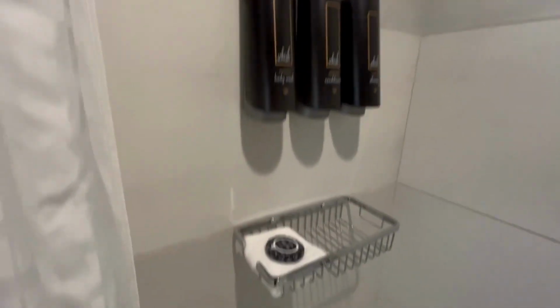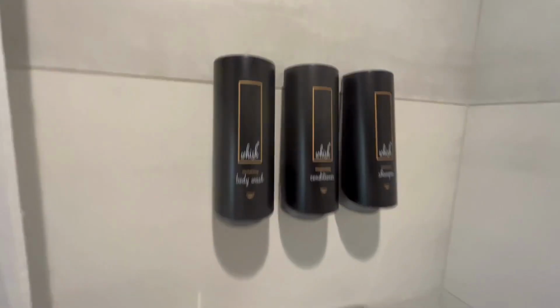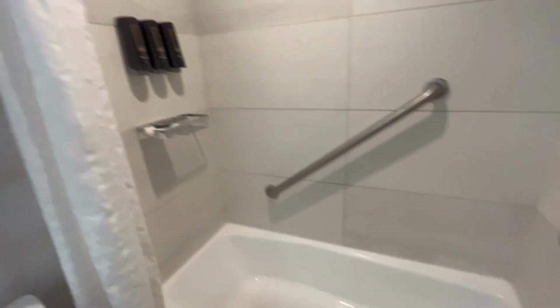And the shower, which had the worst shower pressure of any shower I've ever used at any hotel, but I'll get to that again later. They did supply Wish products. Didn't use those, I brought my own, but they are there.